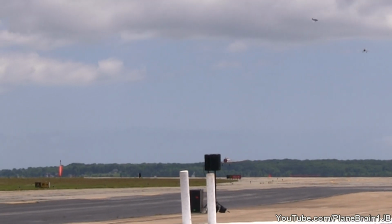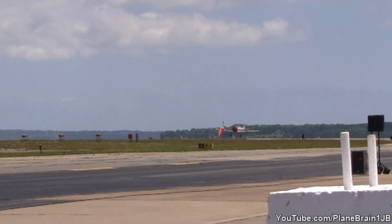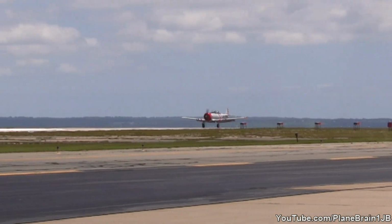Our thanks to Geico and to the Geico Skytypers, everybody, as they roll out here on landing. As soon as those canopies come open, they'll be able to hear your applause. Please let them hear from you.